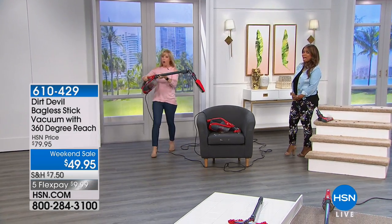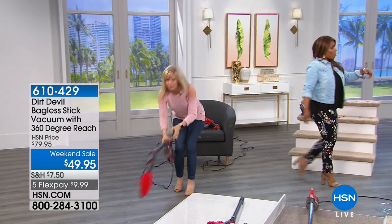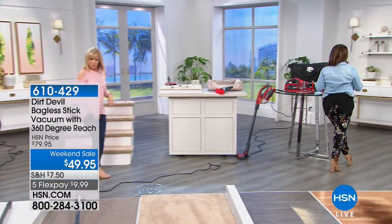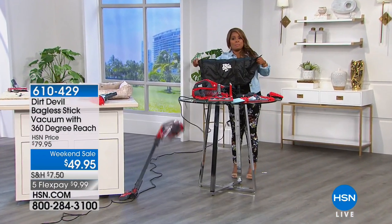So again, all of these attachments come with it. You're getting everything. Can we go over? I want to go over. I'm going to walk over because I want you to show the attachments, because believe me, they've really given you a lot. Just so that you can keep up with everything, you also get the bed.